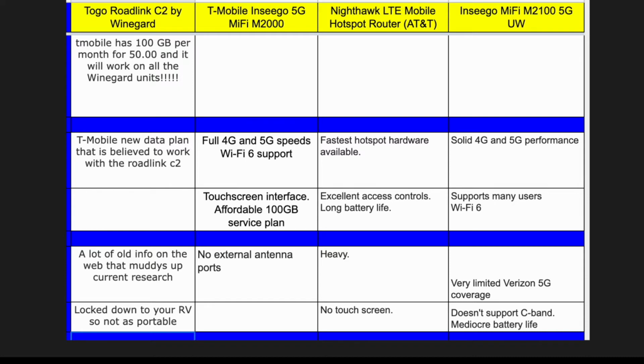I said there was a little bit of a light at the end of their tunnel. T-Mobile's new data plan on a SIM card, their prepaid plan, $50 for 100 gig, is actually going to work on the Roadlink. If we did decide, you know what, let's go for the Roadlink after all, because there are some good features with the Roadlink, and we might decide to go that route. If we do, the T-Mobile plan would work for that now. So we're kind of excited. That just got released just weeks ago from when I'm making this video, or about a week ago.